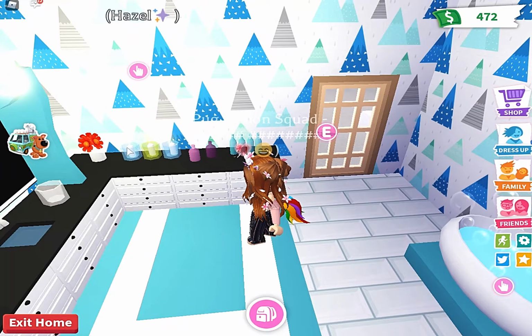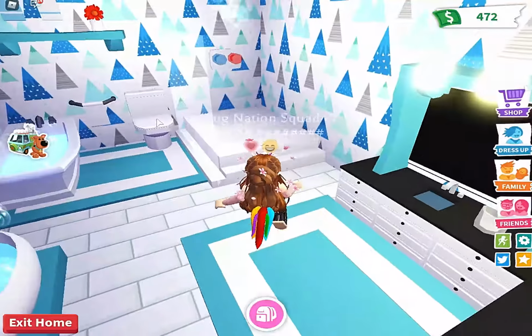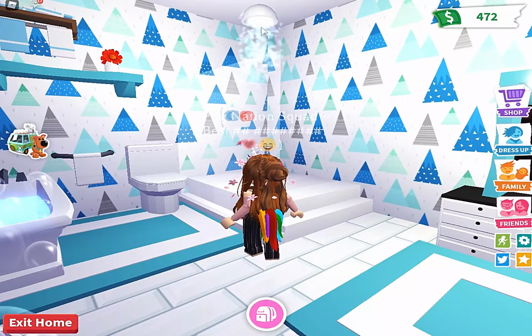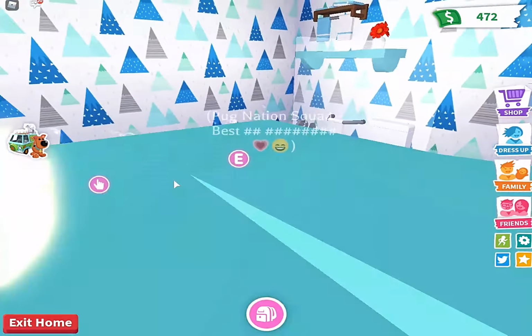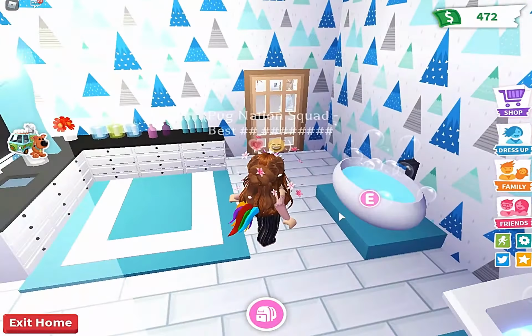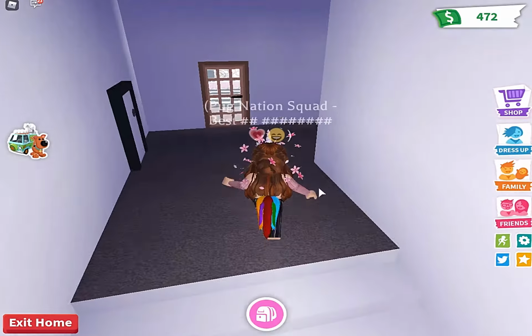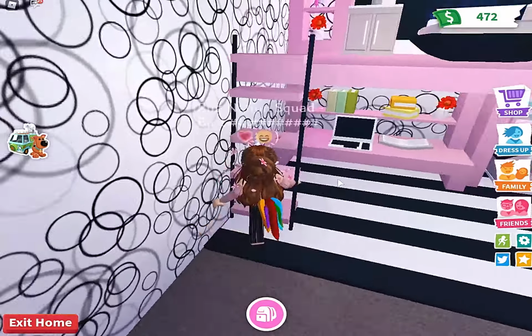So let's go over in the bathroom, and over here we have some more of the glass candles, like alternate colors with a beautiful blue mat. I love how she has this done. This is really pretty. And then she has a shower that goes like this. I love how that's done. And then she has a tub, and a little bookcase as well over here. I love how she has a bathtub up for the pets. That's super cute.